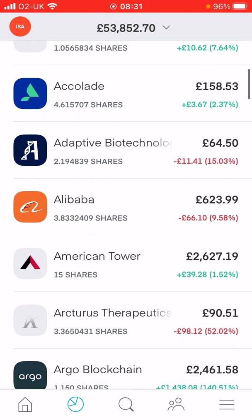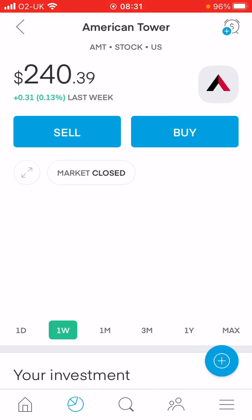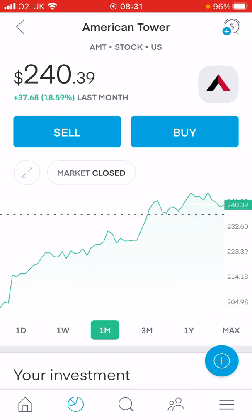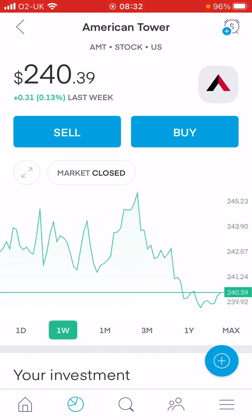And then most of the rest went into REITs. So American Tower, this was a relatively small position. I put 2,000 into that. Would have liked to have got it at the lows. It did dip right down to just under 200, but it's come right back up again. But I want it in these companies, so got to pay the price.